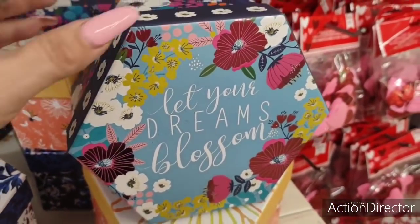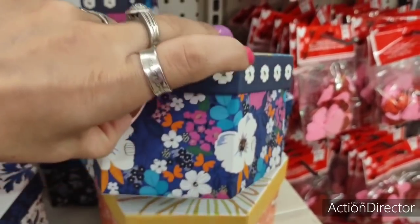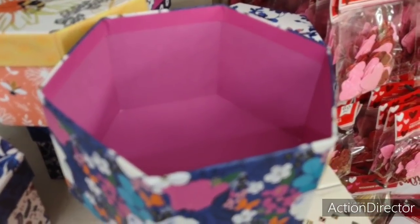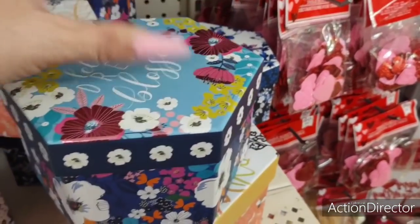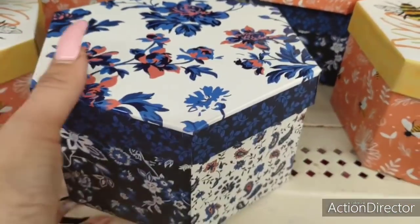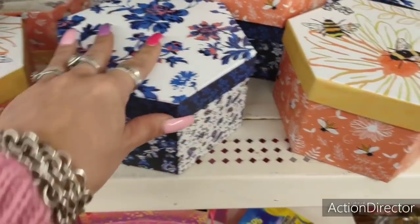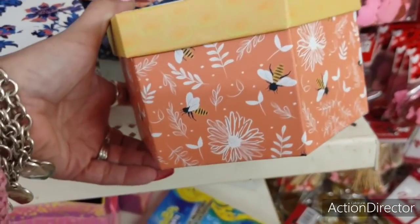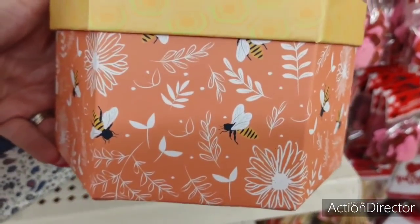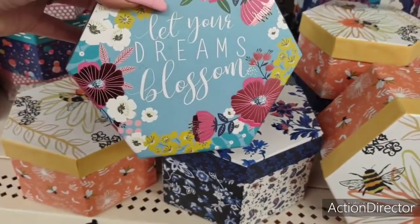And they also have these really cute gift boxes. Let your dreams blossom. And on the side, they're floral. They're really cute. And watch if I can open it up. Hold on. And that's the color inside, hot pink. And of course, they have different patterns. Look at this blue. How cute are these? This is one pattern. This is another one. Look at the bees. For all of you that are totally into the bees, look at the side. How cute is that? And it has like the beehive pattern on the side, and then it has the bees. Loving the colors that they used. Really nice use of colors. Same with the blue. Let your dreams blossom.